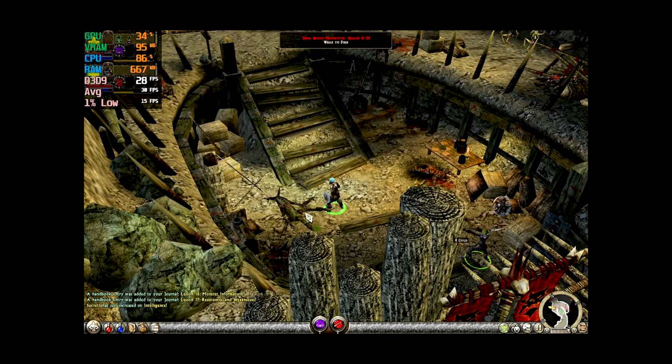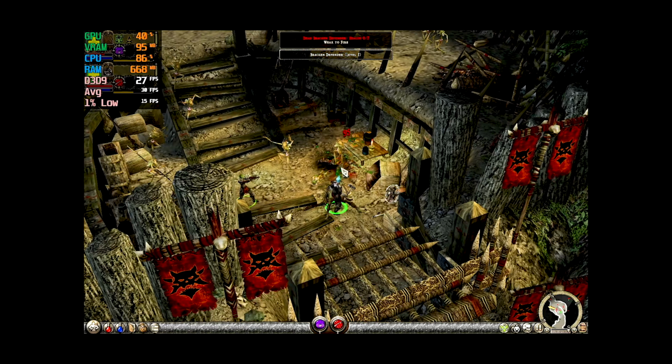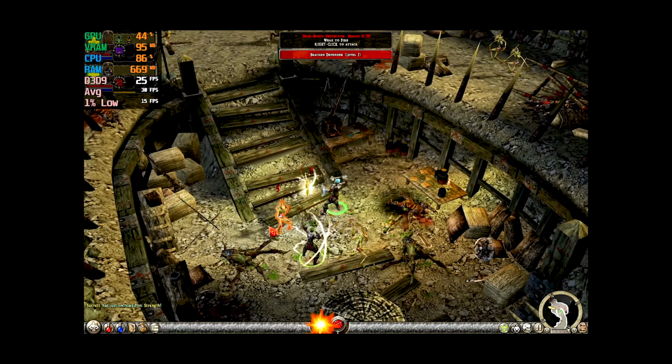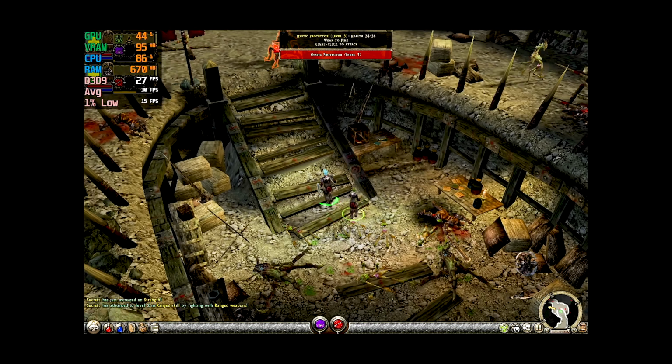I like the series, and this one here is Dungeon Siege 2, released in 2005. It was developed by Gas Powered Games and published by Square Enix. The game is set to the highest possible settings and it ran at an average of 30 FPS.